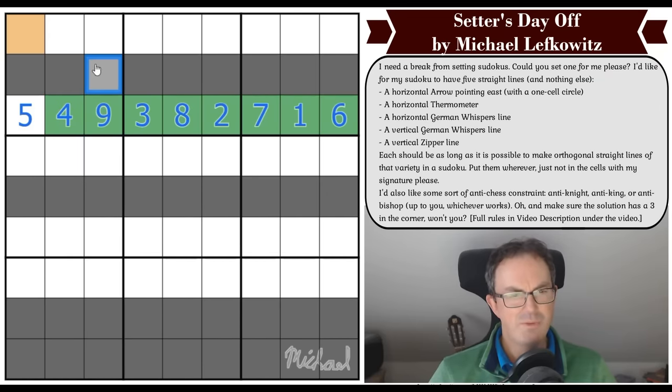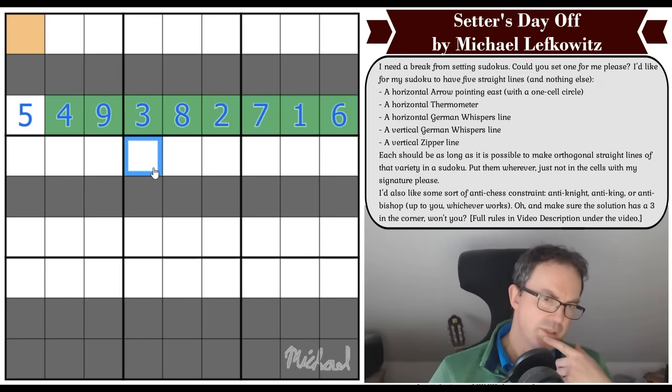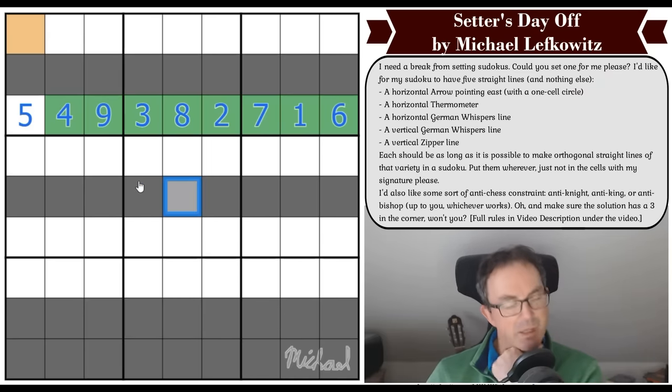And you can't put the three here, because the three needs to then lead on to the 8, 2, 7, 1, 6, which are going to be up the top of the grid. So I think you'd have to put the four there. And that looks at first blush like it's going to clash. I need to just think about this. Hang on.